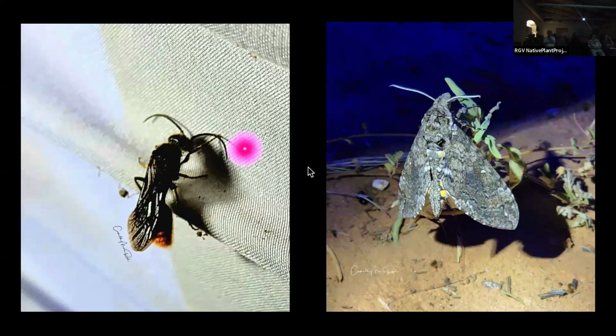This is interesting. I don't remember the name, but the red velvet ant, there's a female and this is the male. The male has the antenna. And this was something that I learned that night that I didn't know about.